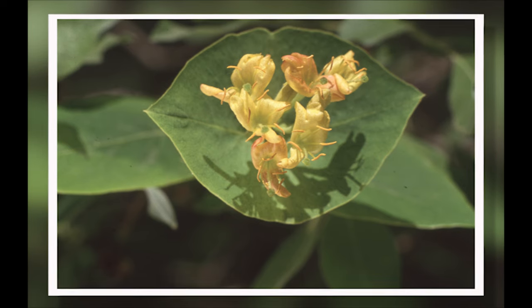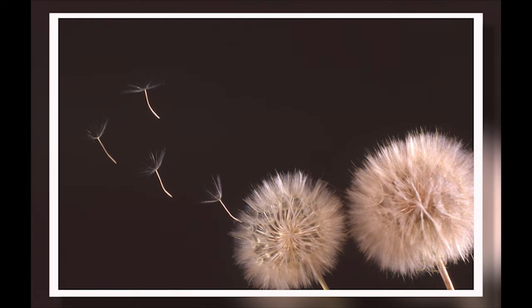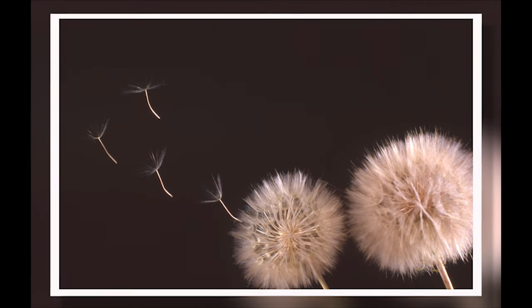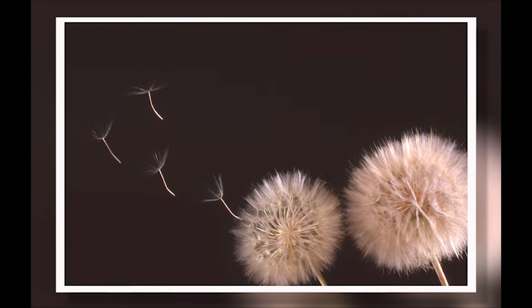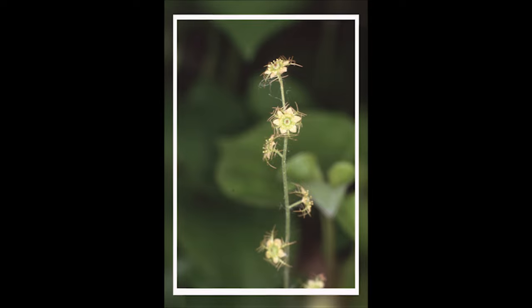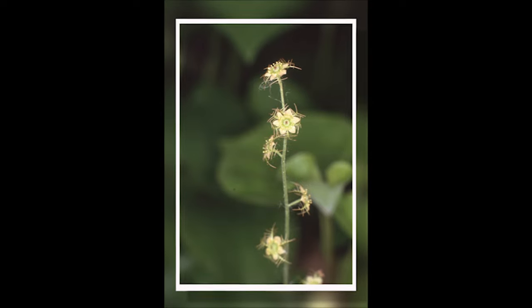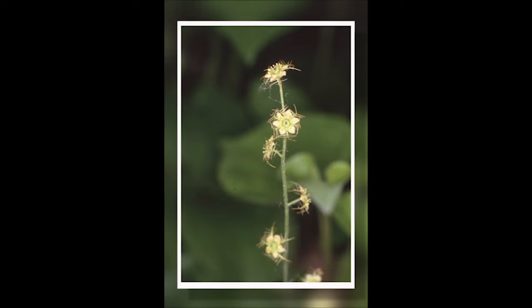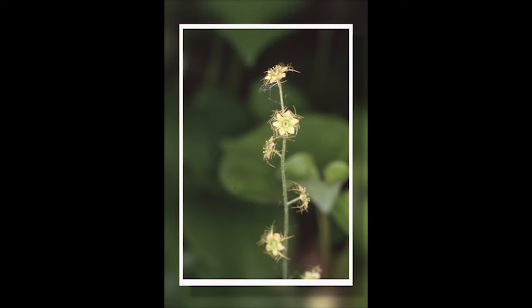In close, it is an unusual and a colorful flower. Goat's beard, with its huge head of seeds that travel for miles on the wind. Here's a little flower that, despite its diminutive size and pale green color, and the fact that it grows in deep forest shade, manages to stand out quite distinctly. It's called Bishop's Cap. The finely divided petals give it the appearance of a pinwheel.